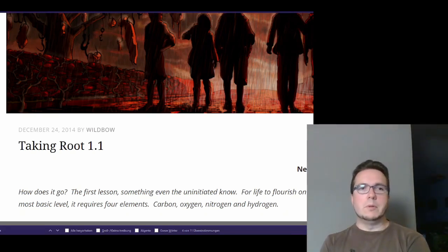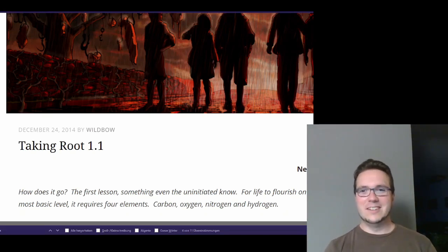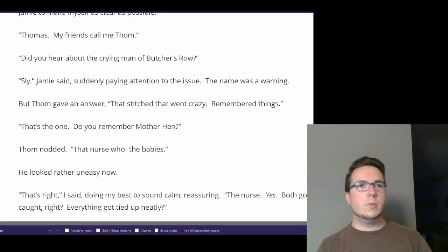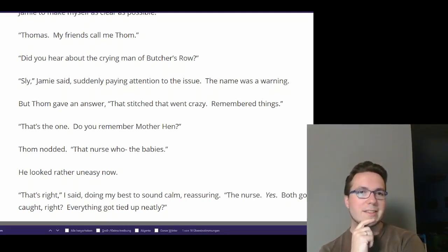Because this is a work of Wildbow, I'm going to overanalyze every sentence here. So let's pick up. When Jamie catches Thomas, who is sniffing around and seeing the other children, and they try to get into the barn, they ask him if he heard about the crying man of Butcher's Row, or the mother hen and nurse who, the babies. I think these are foreshadowings, maybe not foreshadowings, but we see in this world terrible things happen.